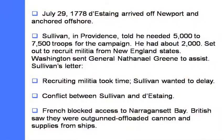Okay, July 29th, d'Estaing arrives off Newport and anchors offshore. The British are in a panic because they see this French fleet sitting offshore out there, and they aren't really sure what's going to happen. And they sat there for a while. Sullivan, meanwhile, was in Providence. He was told he needed about 5,000 to 7,500 troops, and he had about 2,000. So he sent out to recruit militia from all over the New England states.